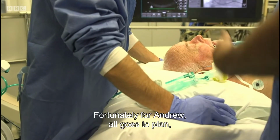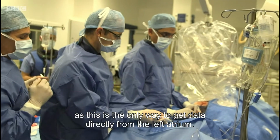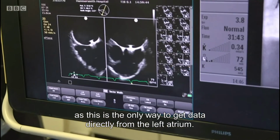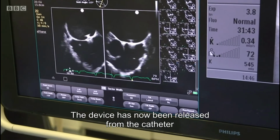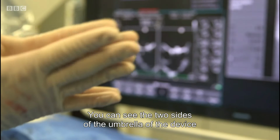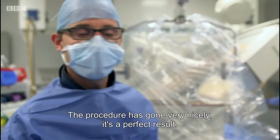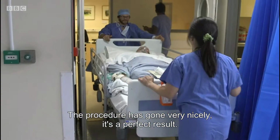Fortunately for Andrew, all goes to plan, as this is the only way to get data directly from the left atrium. The device has now been released from the catheter and is sitting on the septum. You can see the two sides of the umbrella of the device are attached to either side of the septum to securely anchor it in. The procedure's gone very nicely, it's a perfect result.